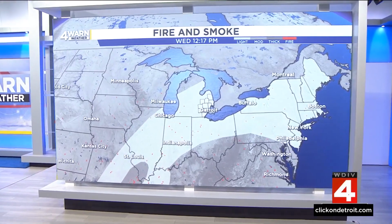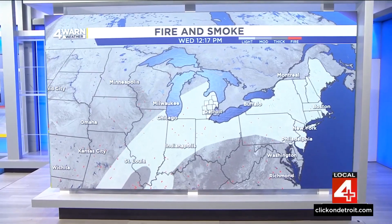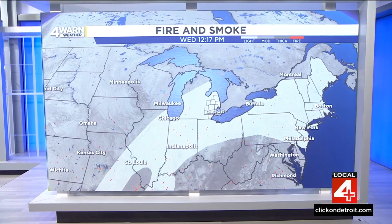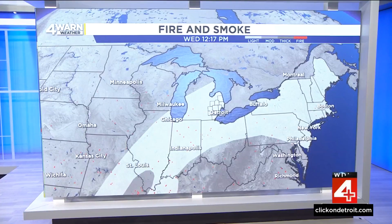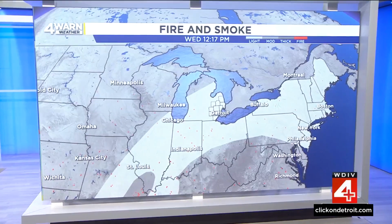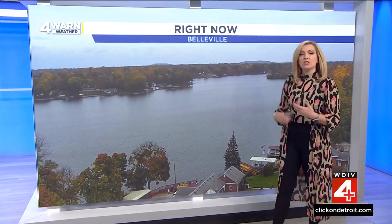And if you look out there right now as we're checking in with fire and smoke on our forewarned technology here, some light smoke that is in our upper atmosphere across a good portion of lower Michigan. And so you see that here, and then a couple of the red spots, little spots that are on the map that would indicate the fire. So yeah, we could see a little bit of haze out there on top of just the clouds that we're contending with today.